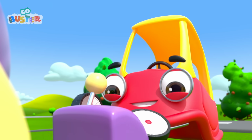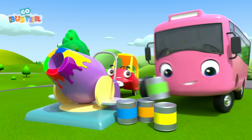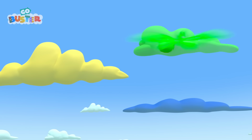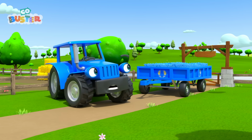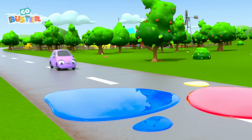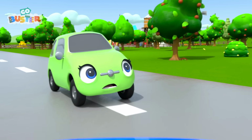Cozy pushes the button again and again. Whoa! They're shooting big dollops of paint high into the air. They're coloring in the clouds. There's Terry the tractor. His hay has been painted blue. Uh-oh, Terry's turned yellow. There's Scout the car. She's seen all the paint on the road. Now she's turned green.